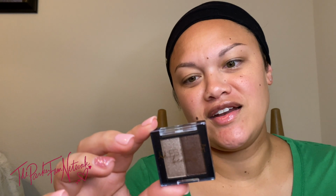So this is Jules Smith Beauty. This is Wise Guy and Gold Mine eyeshadow, which is cool because I have an eyeshadow brush. So maybe it's a blending brush, so I don't really know. You know what? It's not like anyone's judging me. Well, except y'all. Oh, y'all.